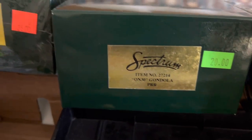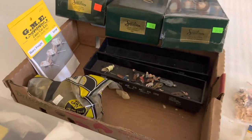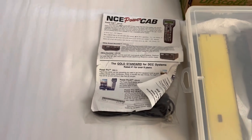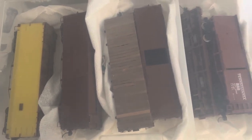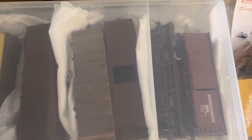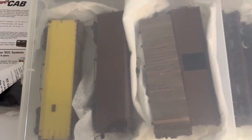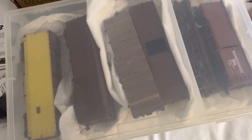Then, you know, Pennsylvania Railroad. Then over here, power cable for an NCE Power Cab, which is what I've got, so just a spare. Never hurts to have that. A host of ON30 freight cars. Now, I say ON30, when these are actually ON3 right now. But I will get either new wheel sets or new trucks to make them ON30 so that they can run on my layout. And I'll keep the trucks that are on them in case I ever go to ON30.